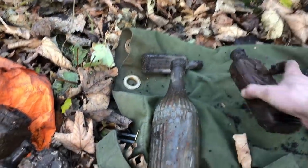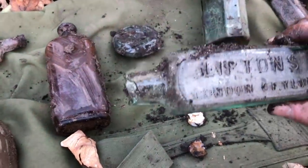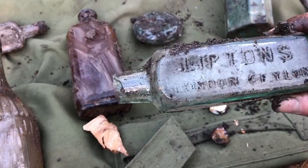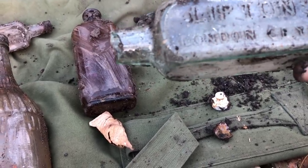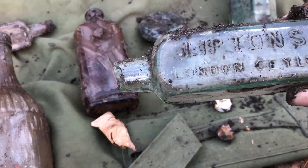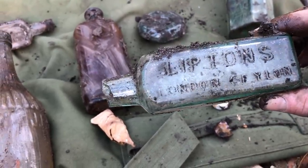Medicine amber. I showed you this lid earlier. This is a heartbreaker as well. It's a Lipton's. I don't know if that's the tea company Lipton's. He's got the top off it. I would definitely have been taking that home otherwise. London, what does that say? C-E-C, what? Oh, Ceylon something? I don't know. Can't really see that. C-E-Y London, I don't know.